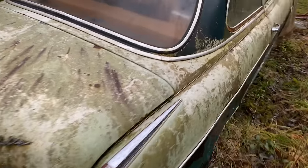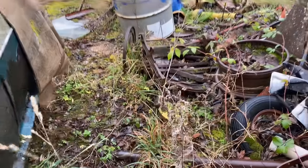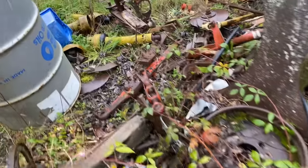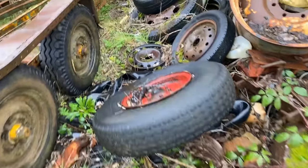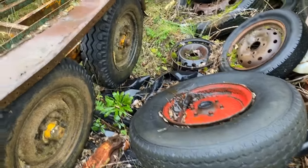God. This has been outside for a very, very long time. Oh, this is such a shame. Okay. You can see that there is stuff absolutely everywhere here. It's quite dangerous actually trying to walk on it. Okay, so first barn.